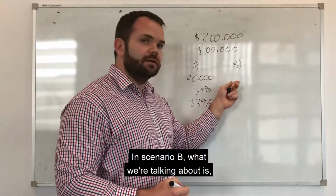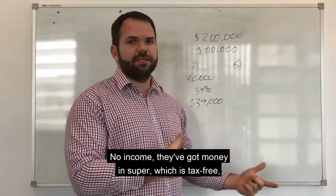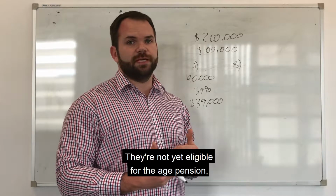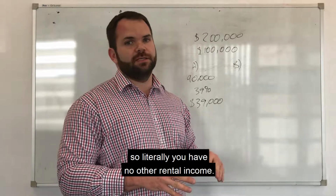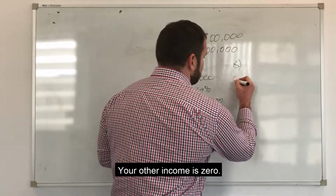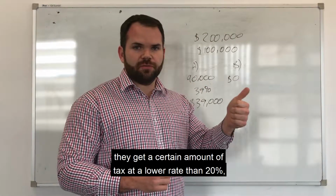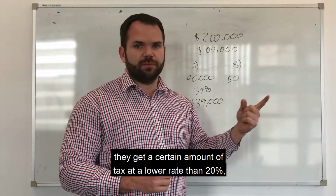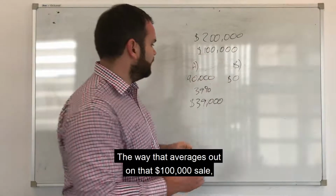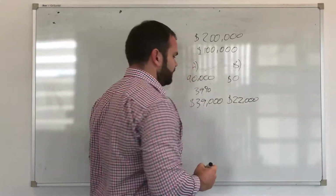In scenario B, this client is retired. No income, they've got money in super, which is tax-free and doesn't go in their personal tax return, and they're not yet eligible for the age pension, so they literally have no other rental income, no income. So what would happen in that case? Their other income is zero. So they get the tax-free threshold, a certain amount of tax at a lower rate of 20%, and a certain amount of tax at 34%. The way that averages out on that $100,000 sale, the tax they'd have to pay would be about $22,000.